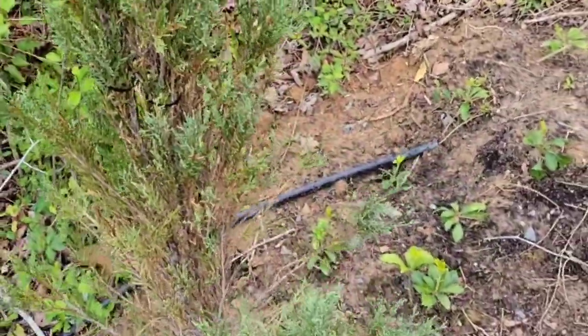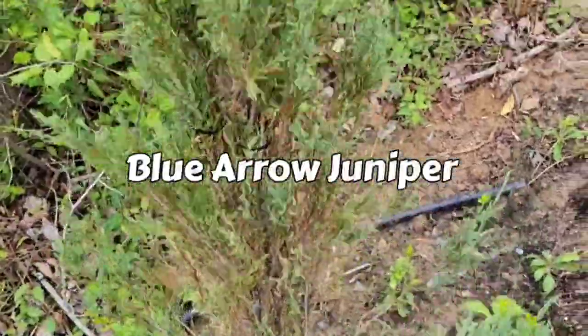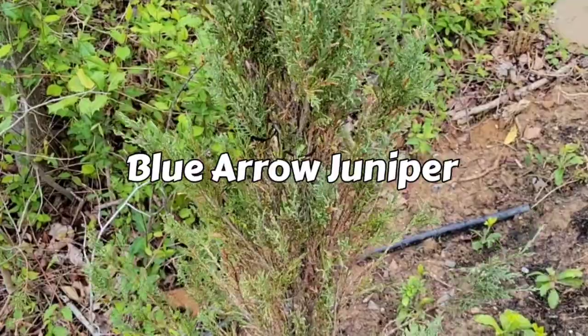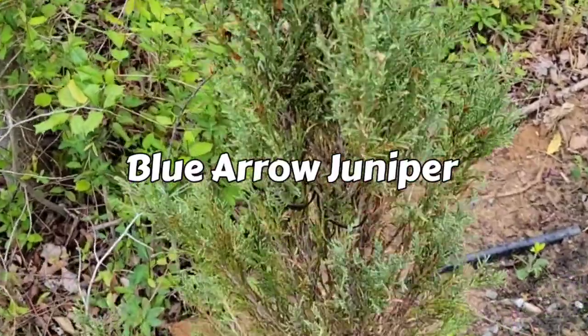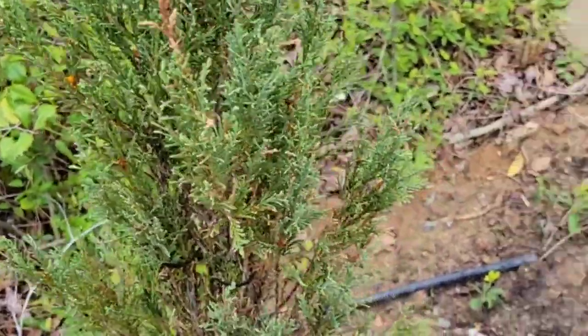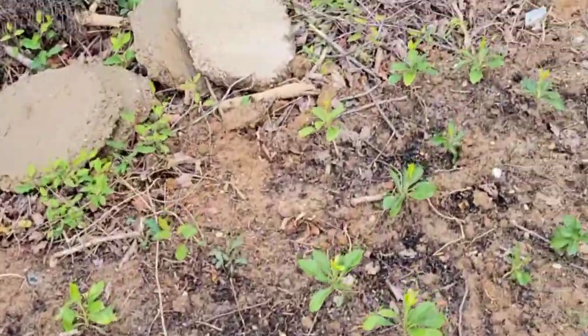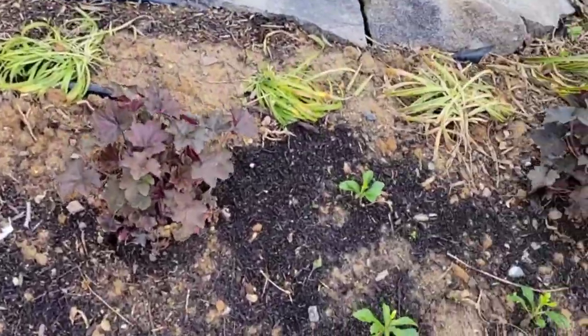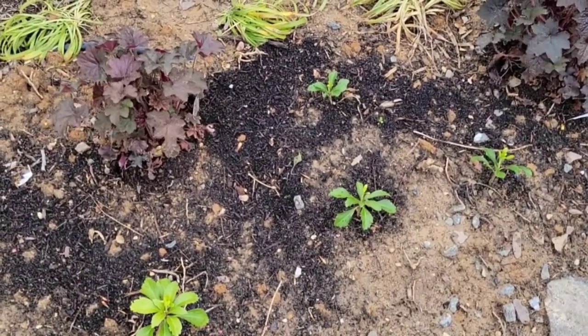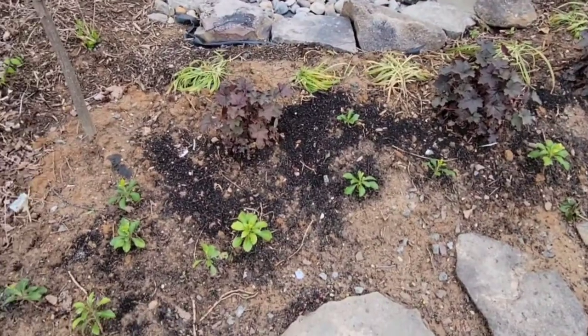Even this juniper, I want to say this is a blue arrow. I have to go back and look, guys, so my apologies on that. It is looking much better than it has been in the past. And over here around the little retention area, things have improved as well.